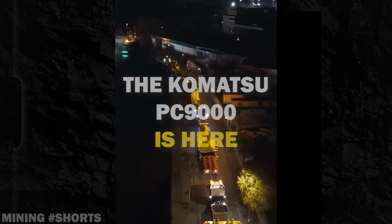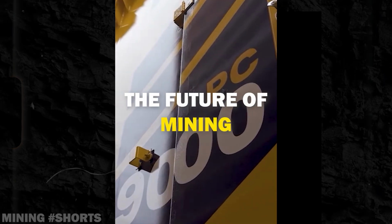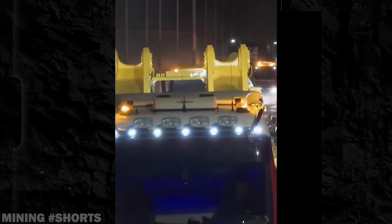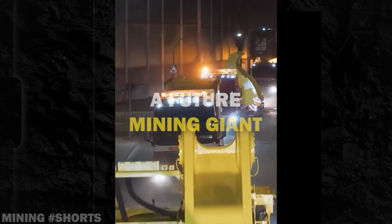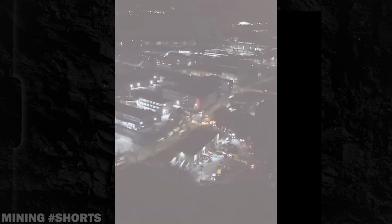So the biggest excavator in the world is here. I got news for you. Hashtag Future of Mining. That's how Canadian dealer SMS Equipment recently defined the new Komatsu PC 9000 hydraulic shovel through a video post on Facebook. The machine is set to become one of the biggest excavators in the world, if not the biggest.